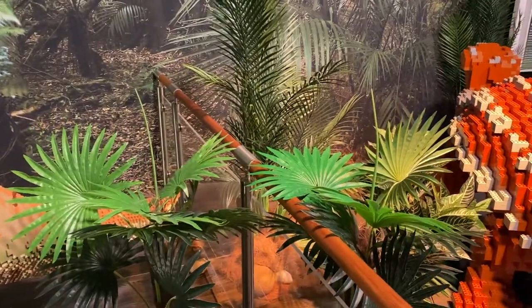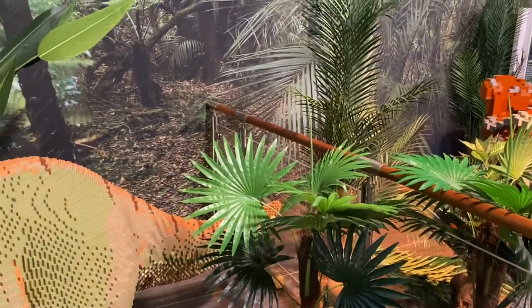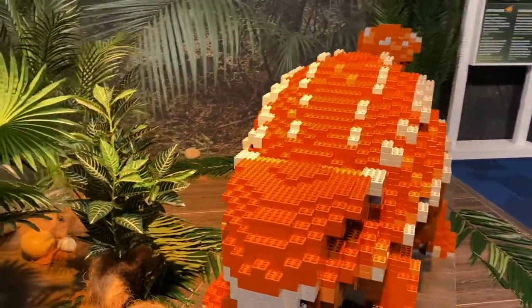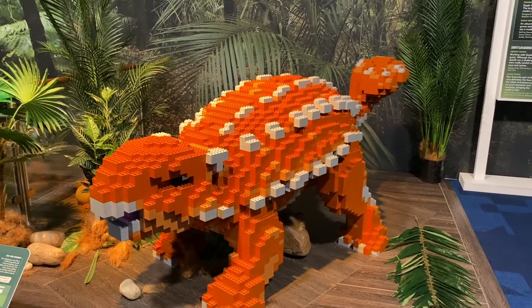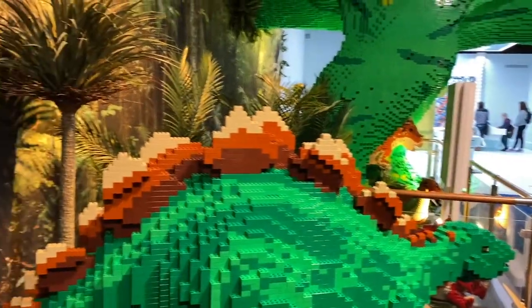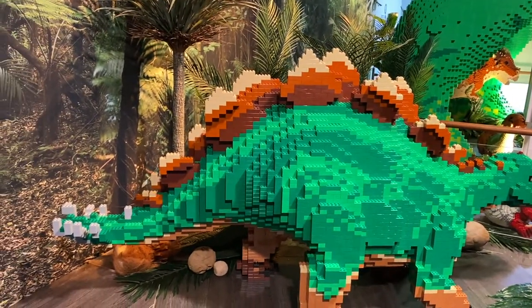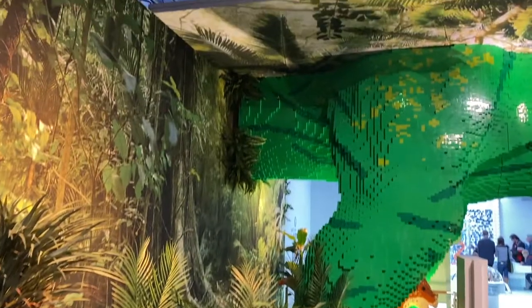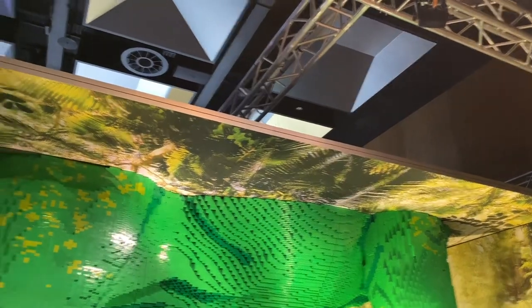Take your time if you want to go back and look at anything. That is really cool. An ankylosaurus. And even these ones, guys, they're made out of Duplo. It is so effective as a building tool. It looks amazing. All the different textures that are being used. It's super cool.